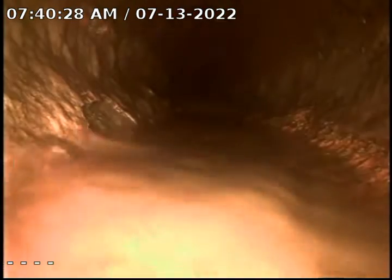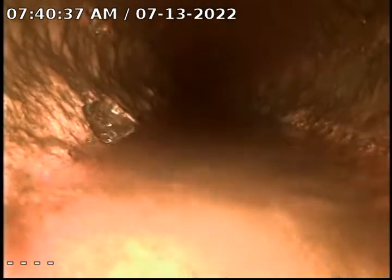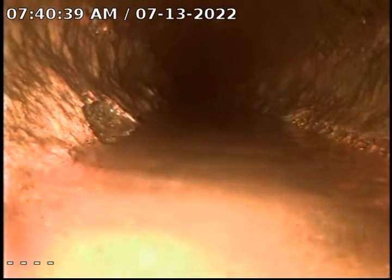All right, we're going to go ahead and run a little bit of water just to kind of flush the system out. All right, we have flushed this. As you can see, it goes down, but there is a bit of a backwash, indicating that there is further blockages in the pipe. But our camera lens is clear now, so we will continue.